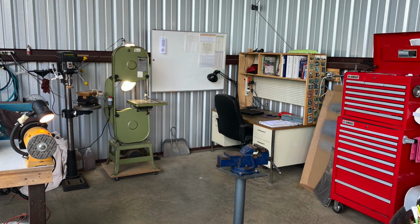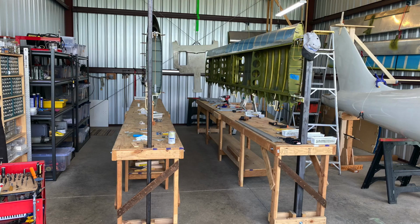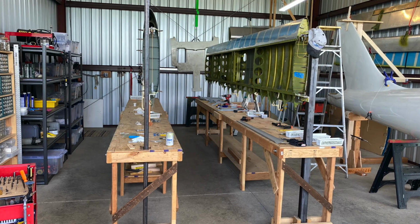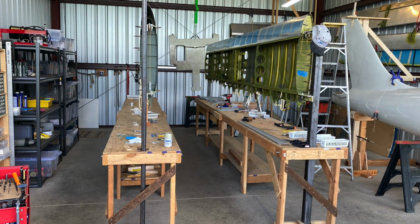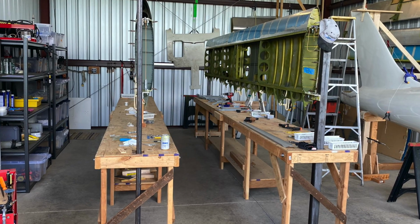But the hangar allows me to have all the workbenches that I want and all the shelving that I need, and I can put the parts away, and I have both wings in their own jigs at the same time. So it's really handy. And when I get going, I really can make much better progress than if I have to shuffle things around in a Tetris-like fashion.